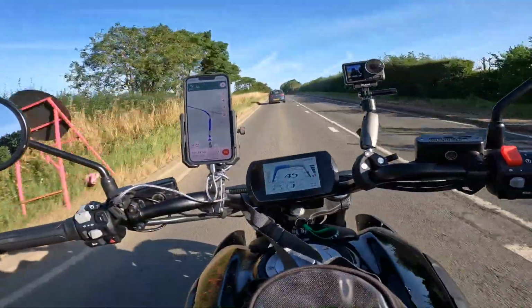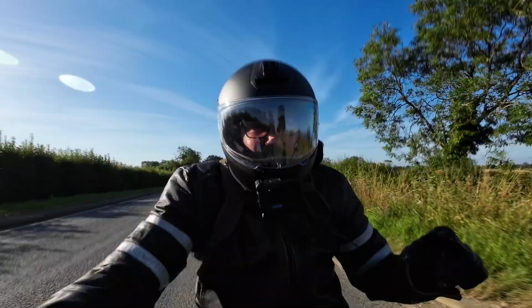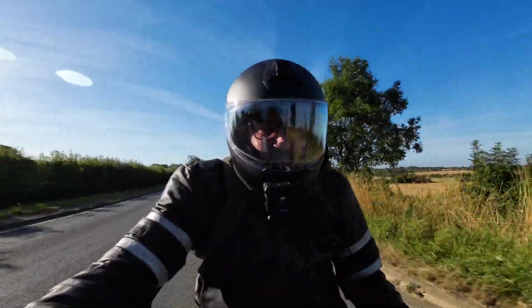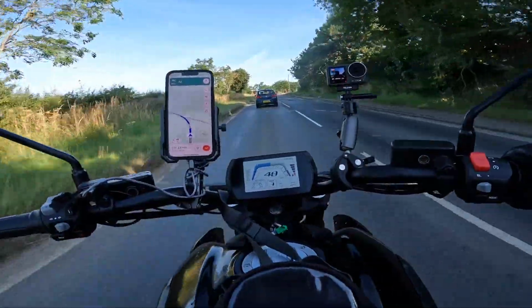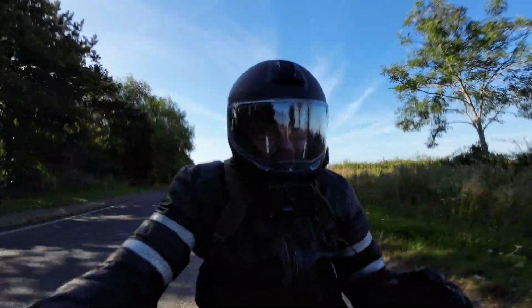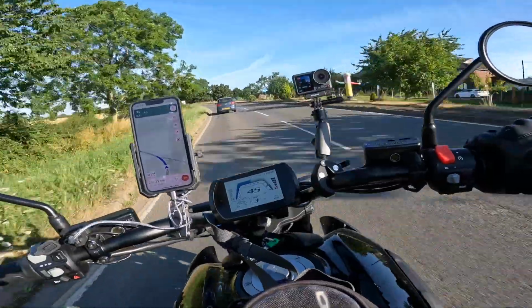Now I've got a full tank of fuel. My first stop is 140 miles away, there's a services near Bristol. That's my first plan. Let's see if I can get this 140 miles done. And then I'll go through exactly how I've got this set up, what's got my laptop, clothes and everything in.